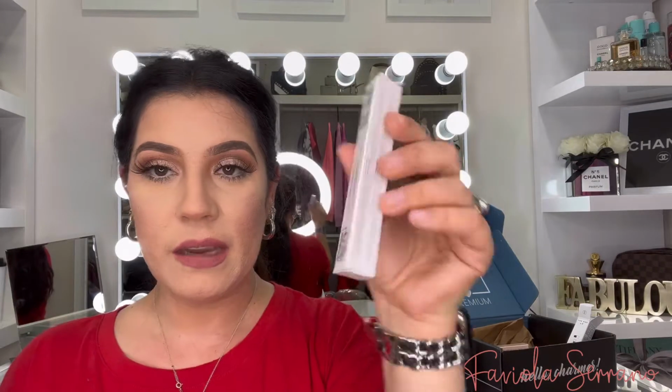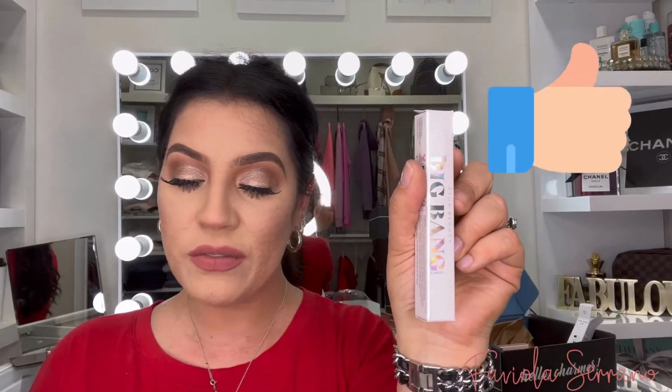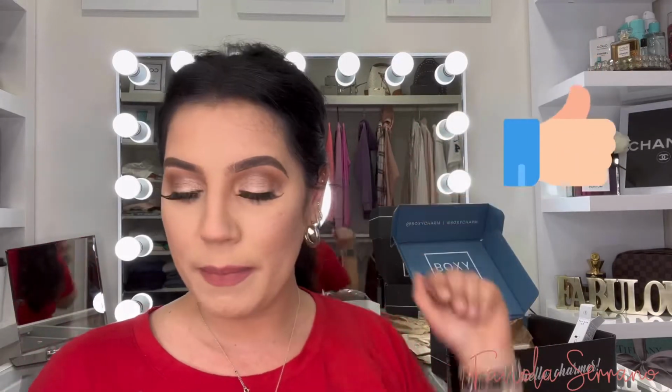This mascara right here, we'll see how it works. I did apply some on my eyelashes, but we'll see how it works. So anyways, this mascara does retail for $28. Damn, that's pretty fancy in my opinion. I will not pay $28 for a mascara. So yeah, I don't know. Hopefully it's a good one. But anyways, I'm glad that it's a makeup item.